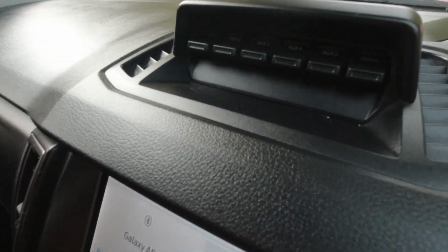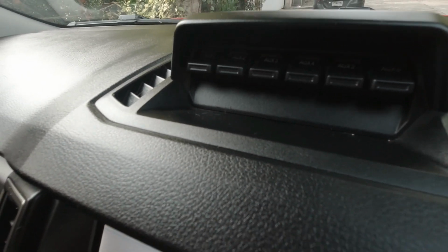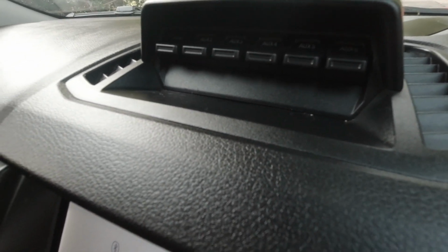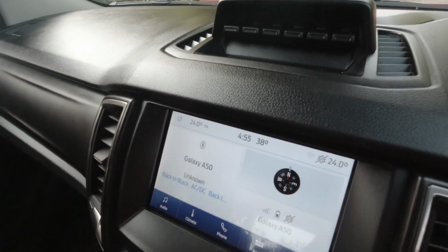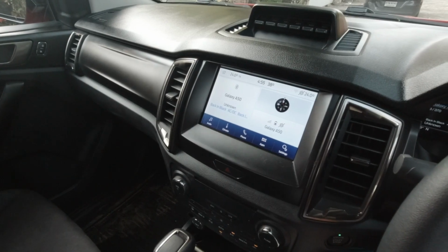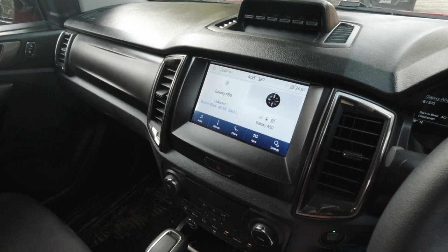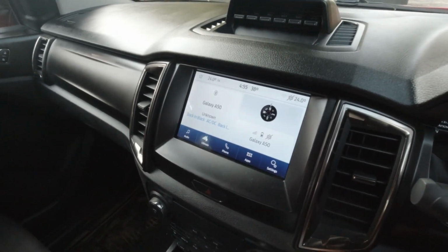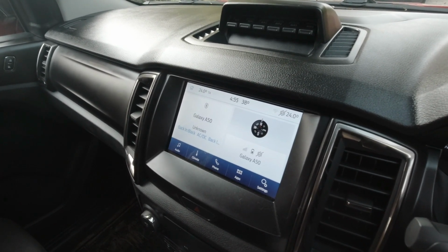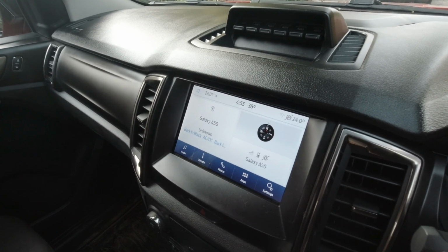Over here in the center, this is the real highlight of the FX4 MAX. Upfitter auxiliary switches. You've got 6: 1, 2, 3, 4, 5, 6 for you to connect various electrical equipment. For example, winches, if you go off-roading, those are electric powered, and spotlights and stuff like that. Anything else too. And the good news is that the alternator has been upgraded to 250 amps, so plenty of power for any kind of electrical appliance.